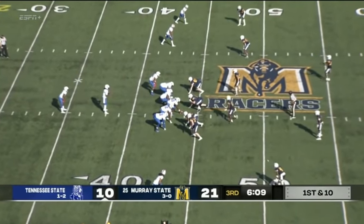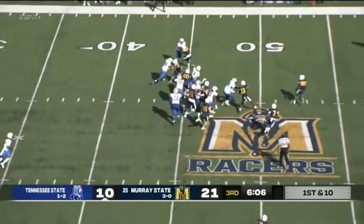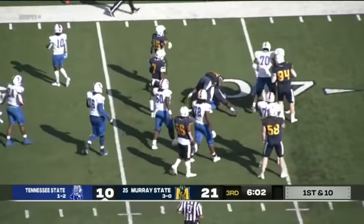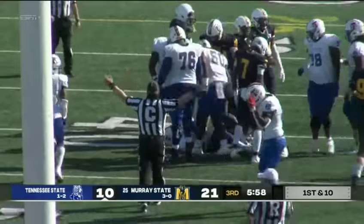Pistol set for Green. They'll bring a wing to the left side. This is Starling with a handoff, stretch play left side, off tackle, has some room. He's across the 50, into Racer territory, down to about the 42-yard line. Alec Long rode him down.